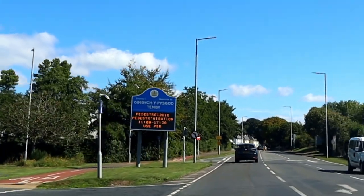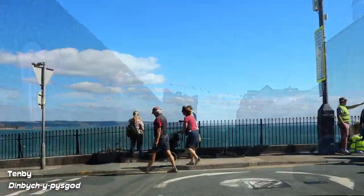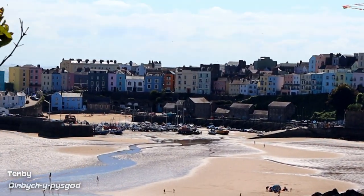Just an 8-minute drive further south along the coast is Tenby, one of my favourite places in Wales. Tenby is where it's all going on. It has 2.5 miles of sandy beaches to enjoy. It's a thriving little seaside town with an awesome holiday vibe, and it's accessible by train.